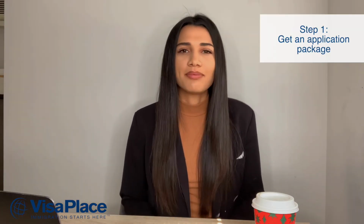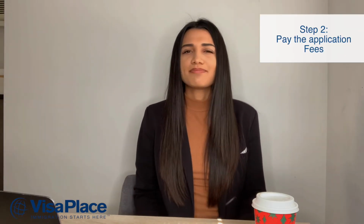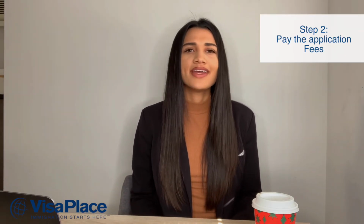Now there are 3 main steps to applying for Canadian citizenship. Those steps are, number 1, get an application package. The application package will include the instruction guide and all the forms that you will need to complete. Number 2 is pay the application fees. This may include the processing fee and the right of citizenship fee. And last but not least, submit your application.